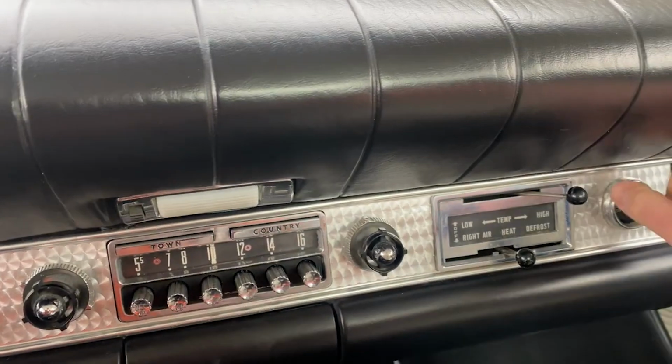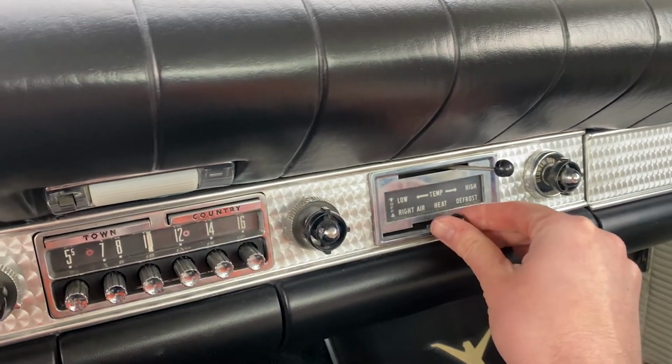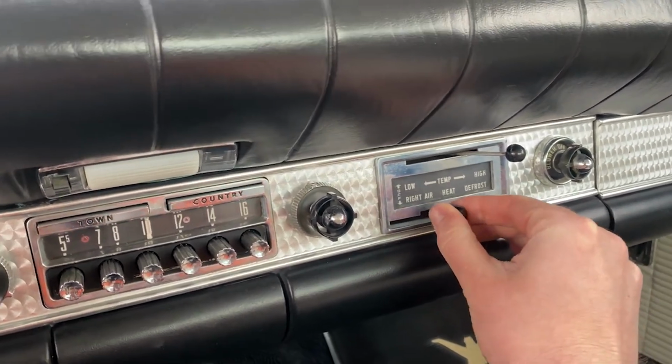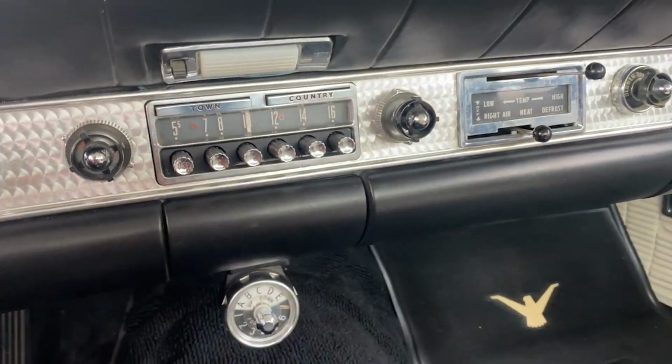Got your heater controls, blower motor, air, pretty cool. And then here is a rare option.